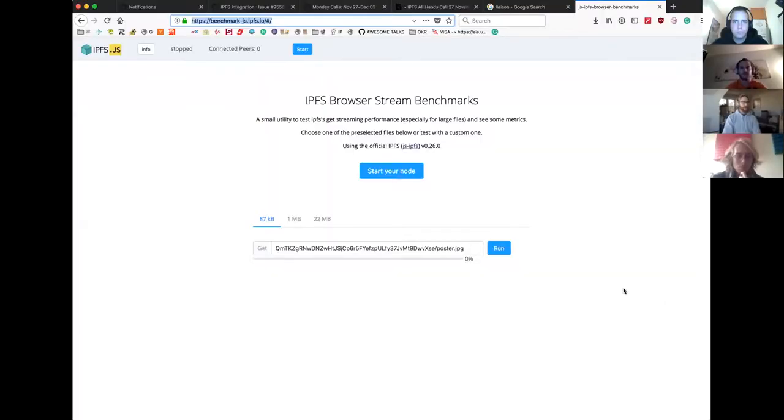Where is my Chrome window? Yes. Actually, Firefox, I don't use Chrome anymore. IPFS. You have no loyalty. That took like a week. Well, I was waiting for Firefox to catch up.